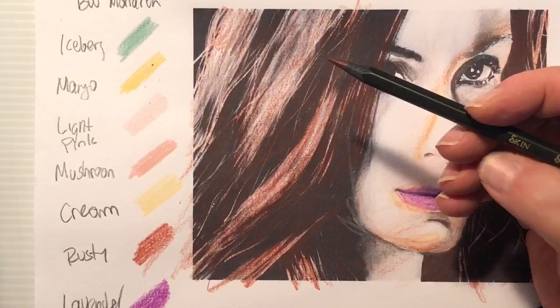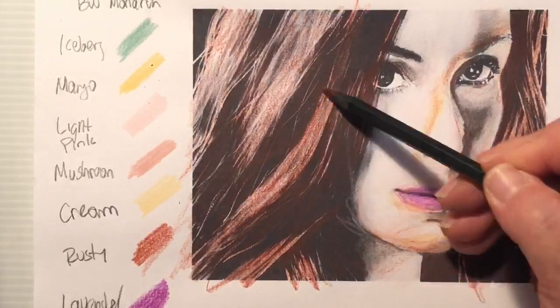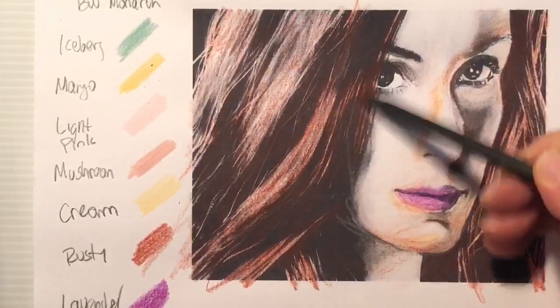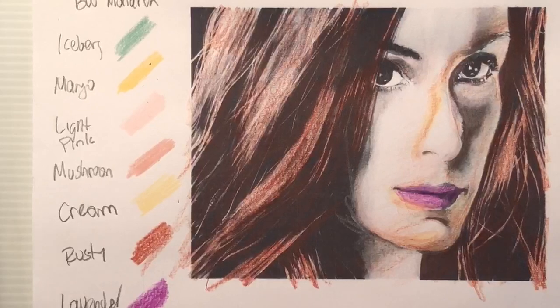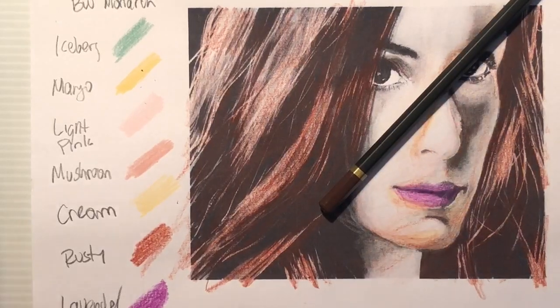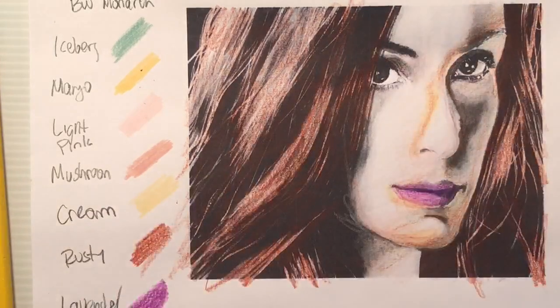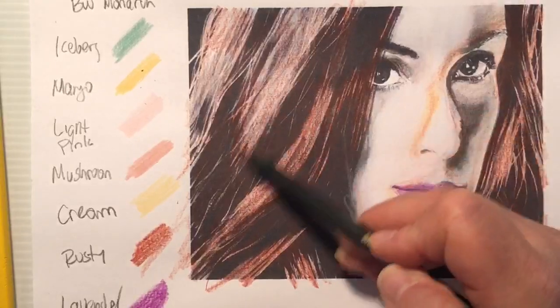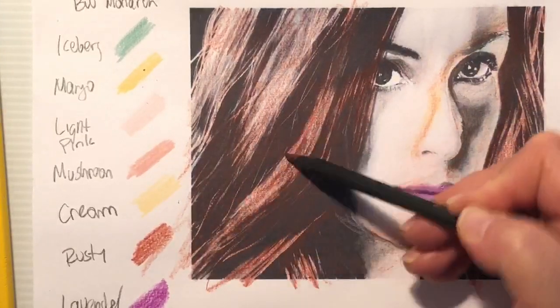This one is Negra. This is from the Black Widow. I was going to say the Sound collection. No, it's from the SD collection, which is the dark tones. Let me find my pencil. This one is SD and it's Negra. So I branched out. I left the Monarchs and went off onto the other ones.